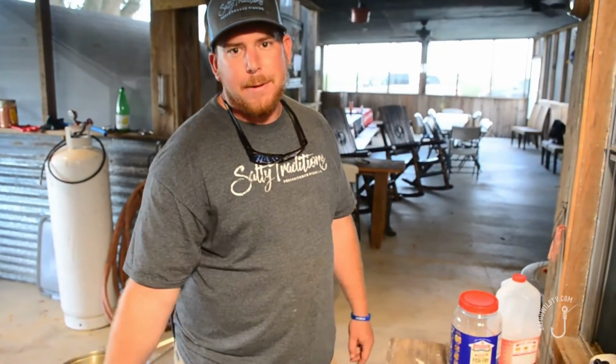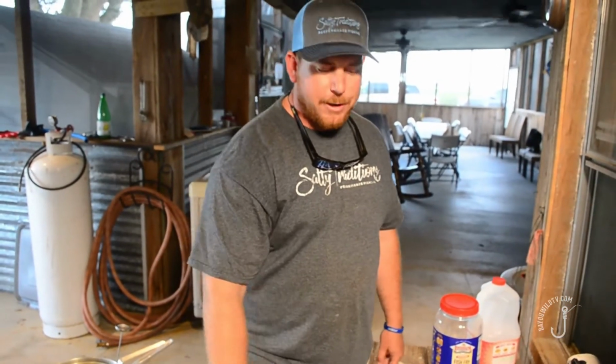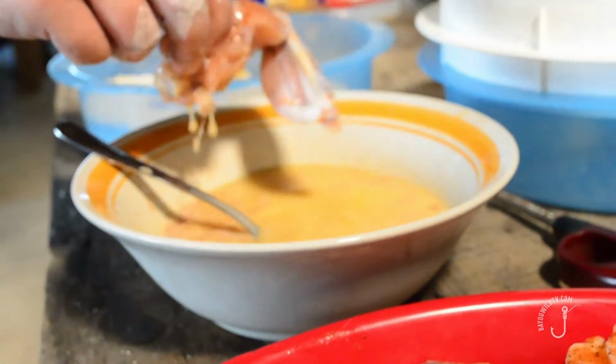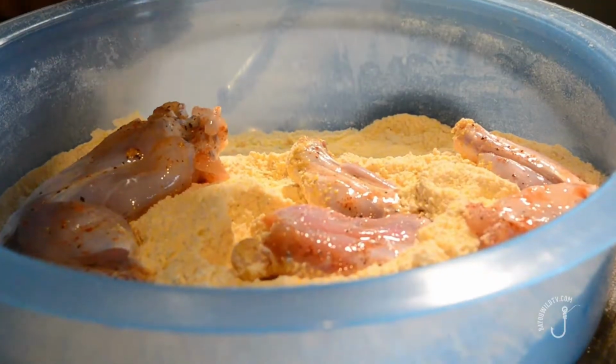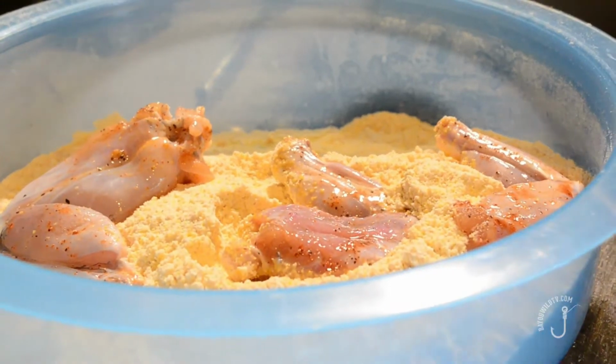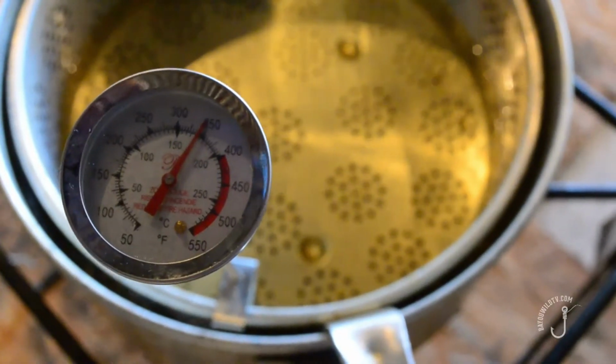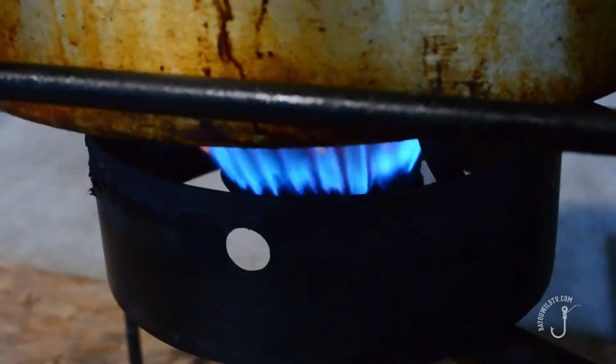While my dad and Martha are inside cooking, I'm out here doing a little bit of frying. We're going to fry up some frog legs for you right here. We've got them all seasoned already. We're going to pass them through an egg wash, and from the egg wash, into the batter. We'll batter them up real well, and then we'll put them in our grease. We'll keep it about 350 to 375 throughout the process.